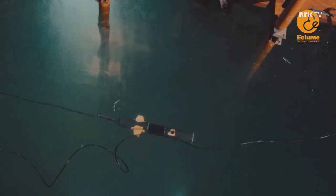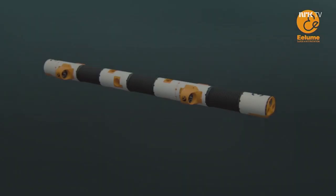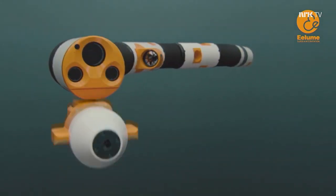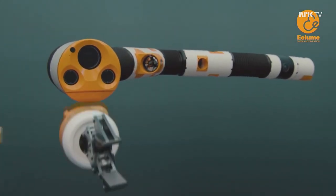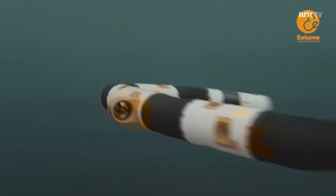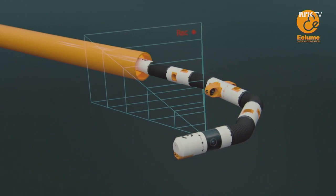And the snake-like shape also makes the robot modular, and we can change the combination of joints, thrusters, and payloads. And as it is a dexterous robot manipulator arm, it can have a tool in one or in both ends to interact with its environment, carrying out intervention tasks.